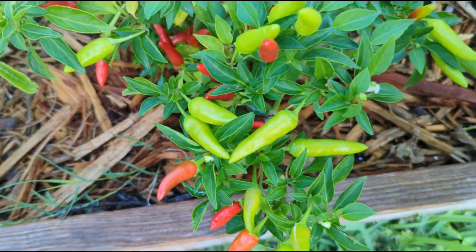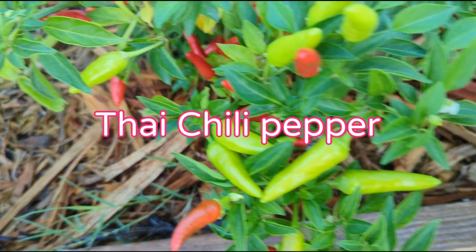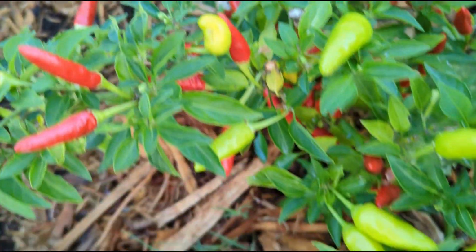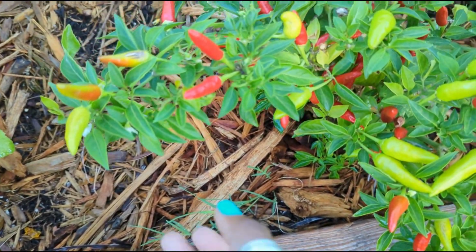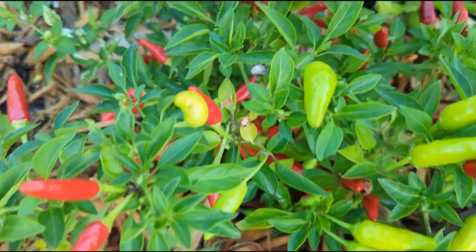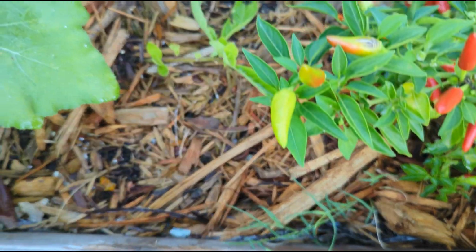So right beside it, right between the two zucchinis, I have here my red Thai chili pepper, and this is a really delicious pepper that I use whenever I'm making any Asian dishes or even just stir fries. This is a nice pepper to use in stir fries when I don't want the heat or the flavor of the Scotch bonnet. I just want to do a mild stir fry. It's pretty spicy, but not as spicy as Scotch bonnet.